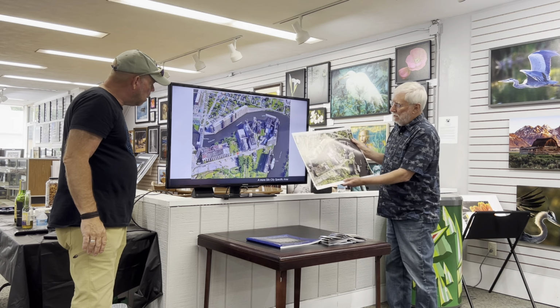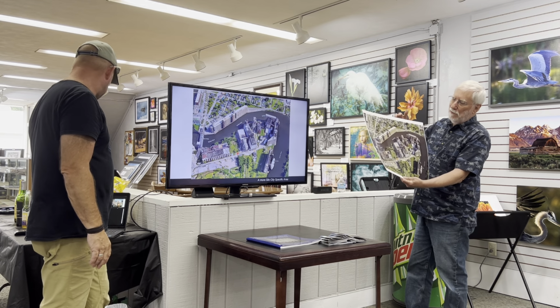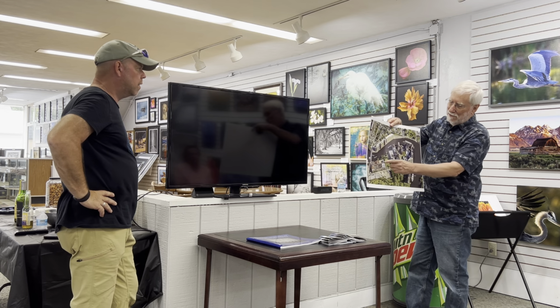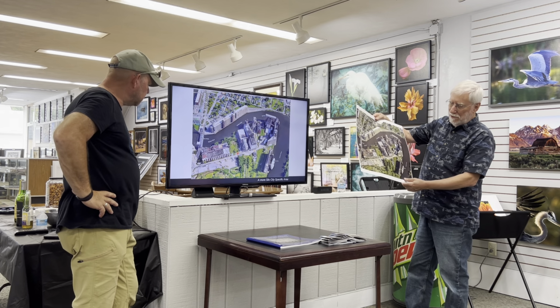These two pictures are the same, that one and this one. But if you come up and look at this angle view, see how big these buildings are. This is about 1,000 feet. It's about 1/5 of a mile. These places are just huge.